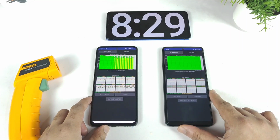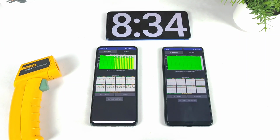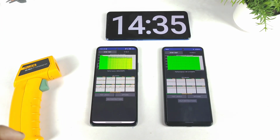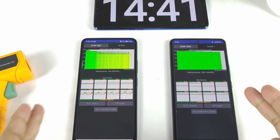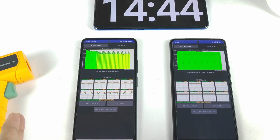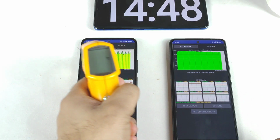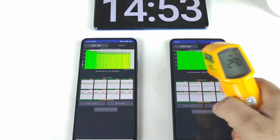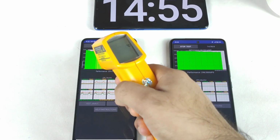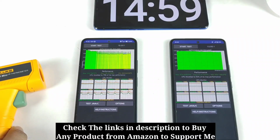I'll be back after 13 or 14 minutes, at the end, to see the scores. Right now we're getting close to the end of the CPU throttling test, and you can look at the performance scores between these two phones, compared side by side. The final temperature is about 36.6 degrees on the Mi 11X and 37.8 degrees on the iQOO 7, slightly increased because it has to maintain that high level of performance. Maybe that's the reason.